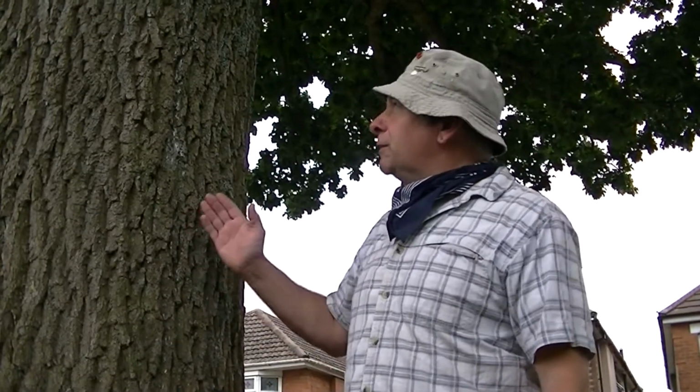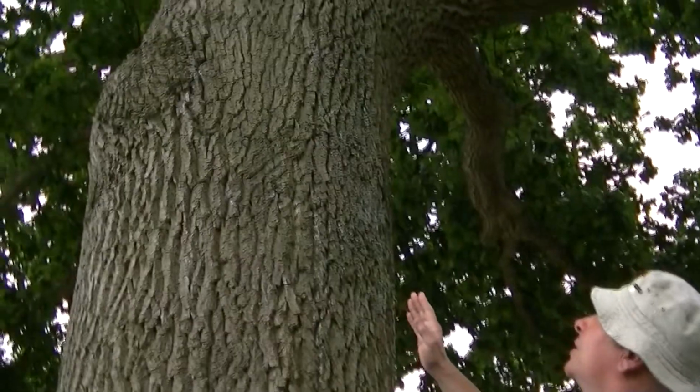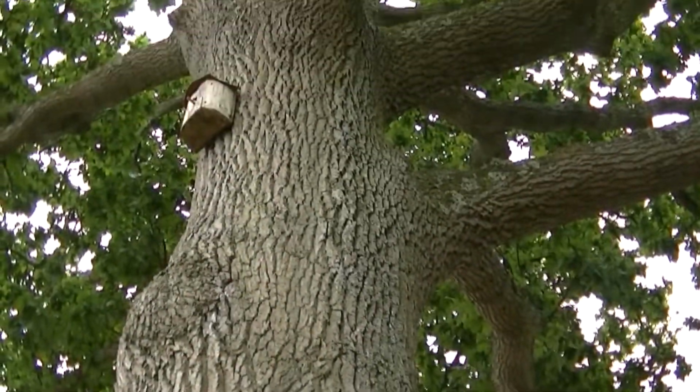So just look how beautiful this oak is. Next time you're in the woods, have a good look around for them. They're full of history. So go on, have a look up how high she is. Beautiful. A beautiful oak tree.